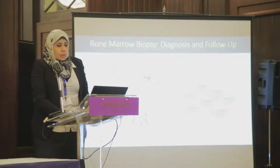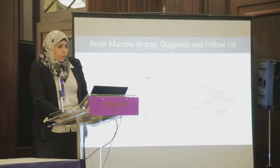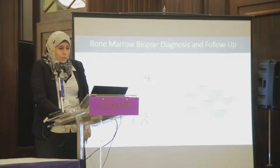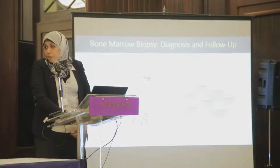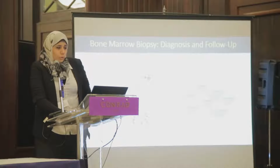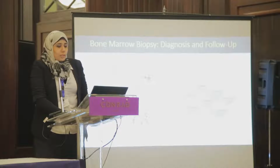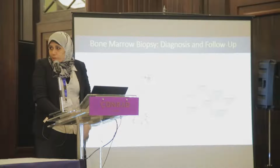Why is it hard to follow this throughout therapy? Mainly for two reasons. Because the main diagnostic test for detecting leukemia is a bone marrow biopsy, and as you can see in the picture, it's an invasive procedure that requires usually general anesthesia for children. So it's hard to keep doing it over and over again. And another drawback of this is that we can only detect the cells that come out of the needle, so we cannot detect all the population of the cell that's present.